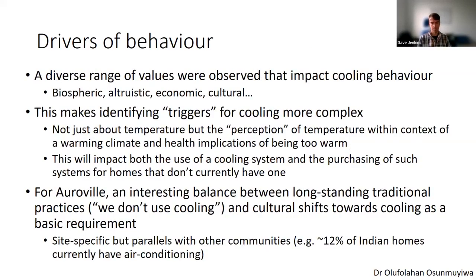And just some quick conclusions on that piece of work. There was clearly a diverse range of values impacting cooling behavior from this community, ranging from biospheric, altruistic, economic, cultural. Although this was a specific community, you can see some parallels with behavior outside that community as well. But just the process of trying to pick up the drivers themselves was an interesting exercise.